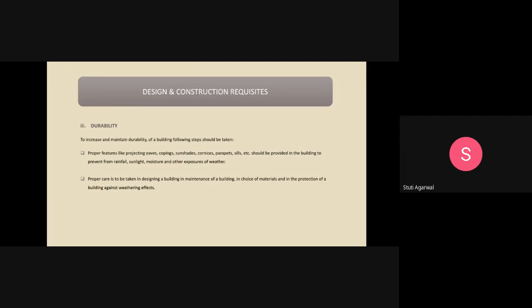And then these things should be provided to prevent damage from rainfall, sunlight, moisture, and other exposures of weather. Proper care should be taken in designing a building and in maintenance of a building, in choice of materials, and in protection of a building against weather impact. So basically, the moment you choose what building materials you're going to use, how you're going to design it, and how you're going to build it and protect it against external factors, that affects the durability. If you do that well, then your building will be more durable.